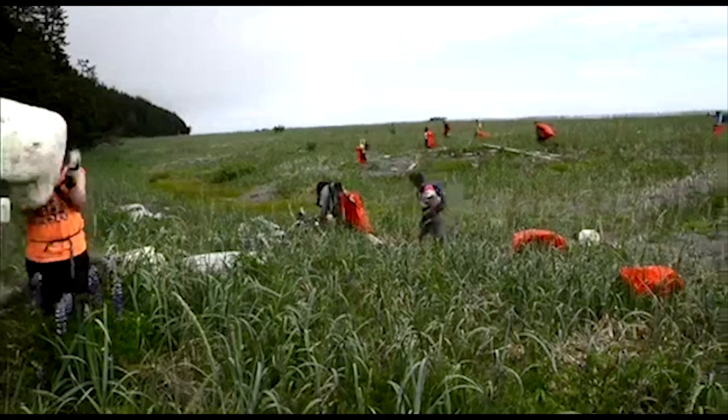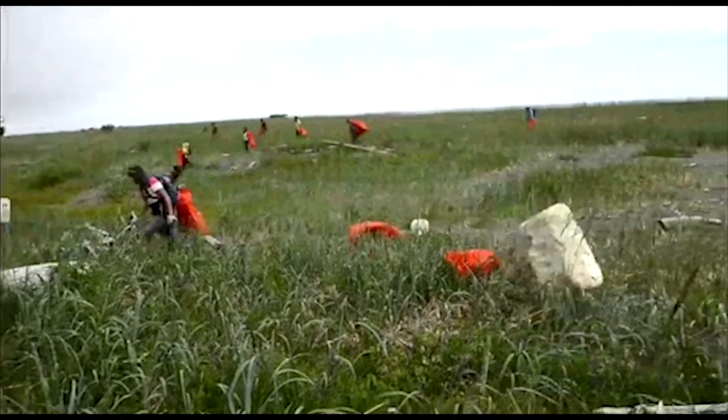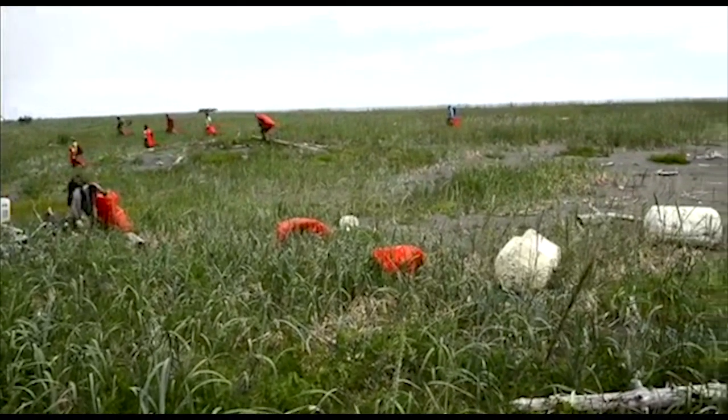What brings me out here? Well, we're just cleaning up the debris. There's a bunch of it that shows up on the shores, and it has to be cleaned up at some point. Can't just leave it out here in this beautiful wildlife.